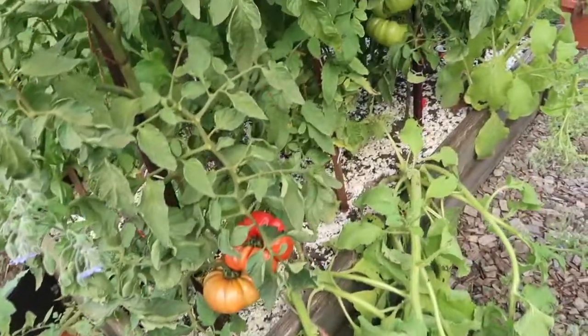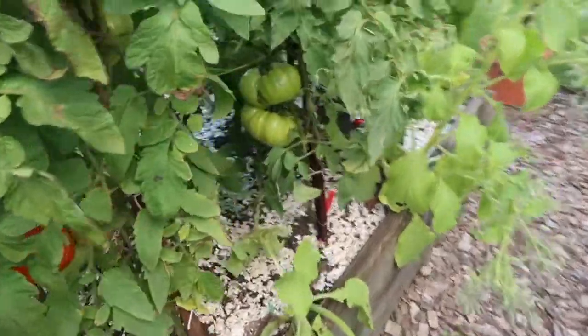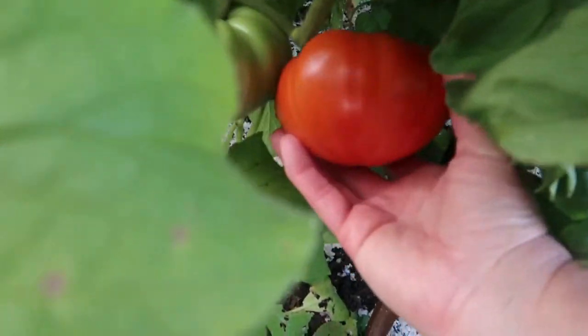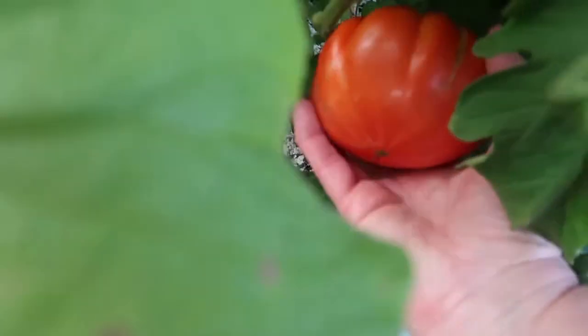Well, today I'm going to pick my first tomatoes of the season. I'm so excited. Let's take a look. There's some that are starting to get really ripe. Because I've had so many slugs and so many bugs, I want to get these before they get attacked.